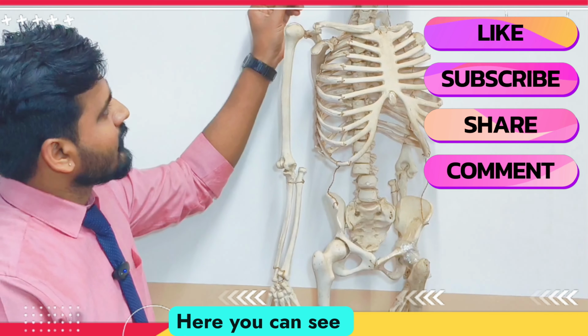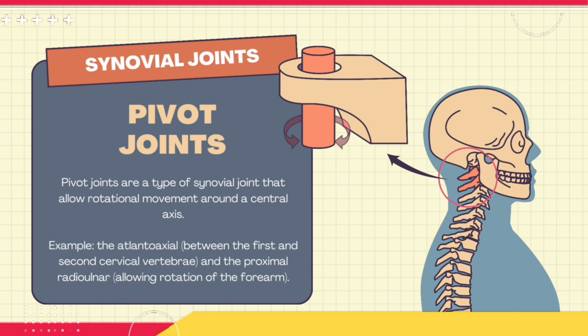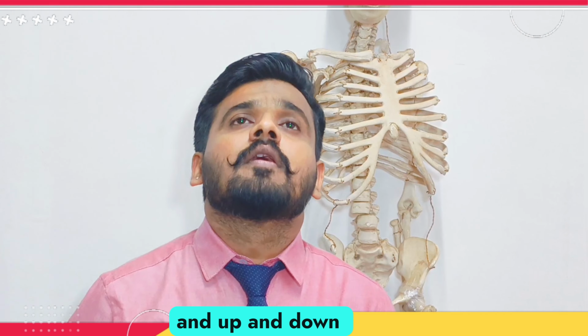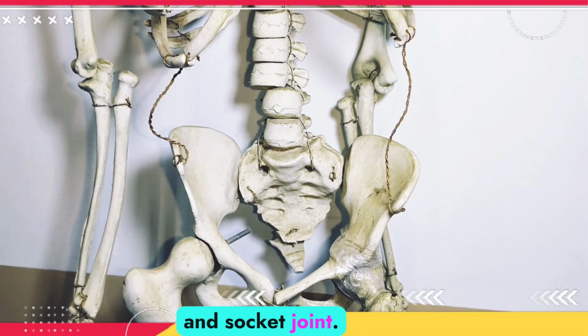Here you can see the pivot joint. It is present in the neck area between the first and second vertebra. And pivot joints help us with head movements, that is side to side movements like this, and up and down movements. Next joint is the ball and socket joint.